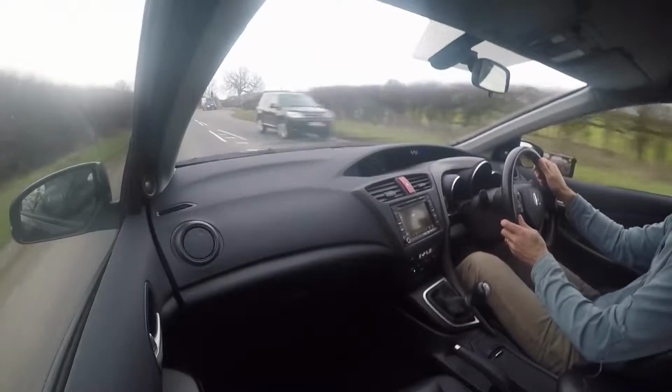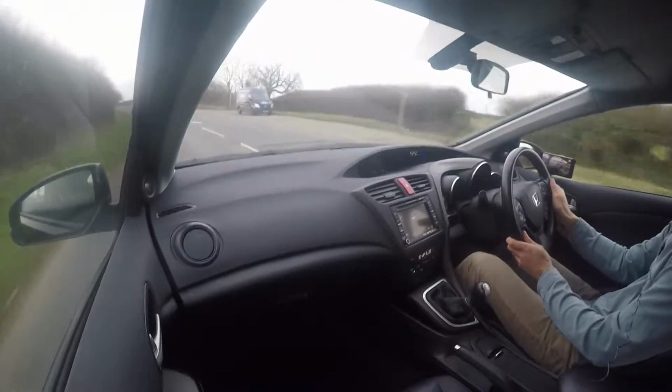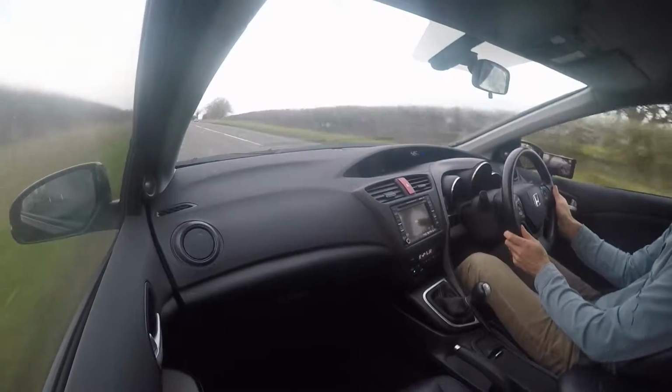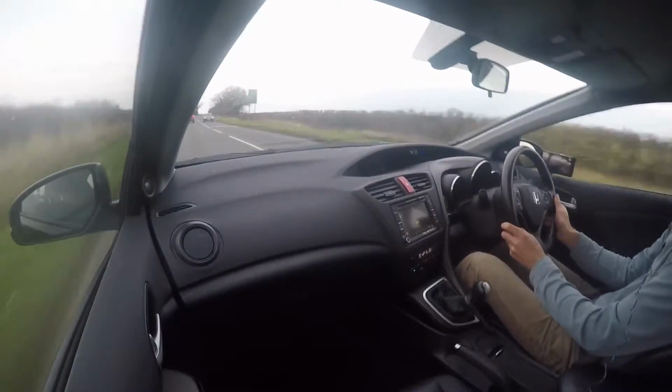If I could find a fault in here, I will honestly tell you, but I simply can't find an ounce of wear in the car at all. It's fantastic, it really is.